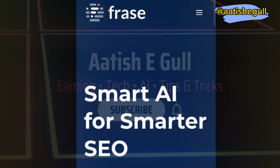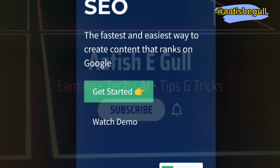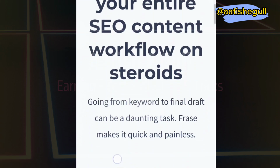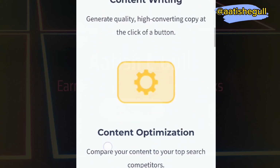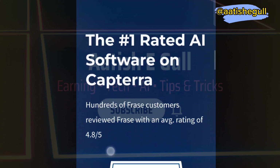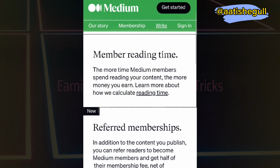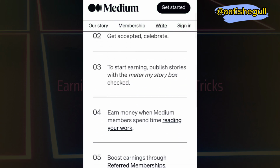Tool number 2, Phrase.io, Blog content creation. Next up is Phrase.io. It's perfect for creating amazing blogs without being a creative genius. You can convert audio into written blogs using this tool. For example, you can turn a viral YouTube video into a blog post and monetize it through platforms like Medium, where writers earn $15 to $30 per 1,000 views.